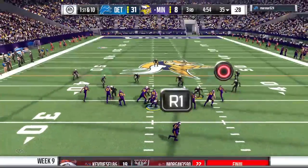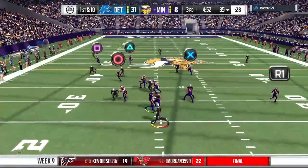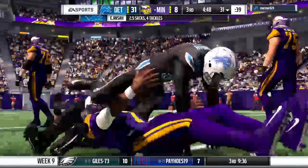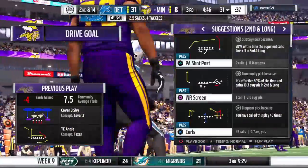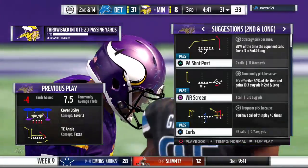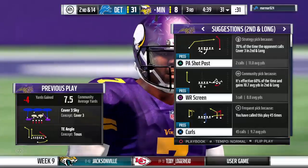Here we go! Now Jones. And he fends him off. And no escaping this time as he'll go down. They got him for a sack. Ziggy Ansah in there to get him for sack number 9 now on the year.